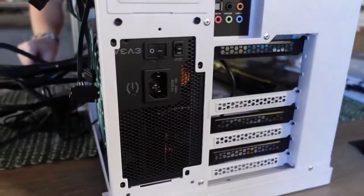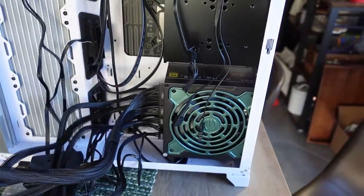And here we are just securing the PSU to the case. Again, very, very simple.